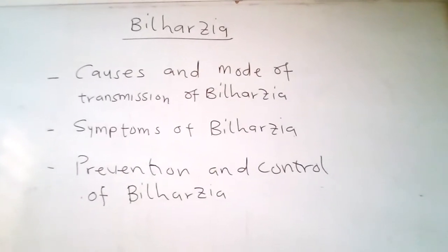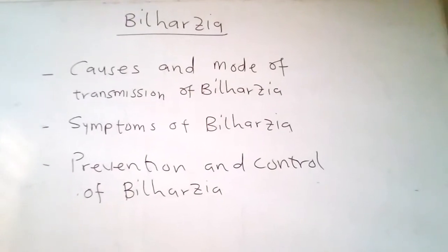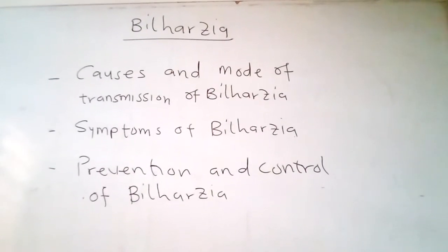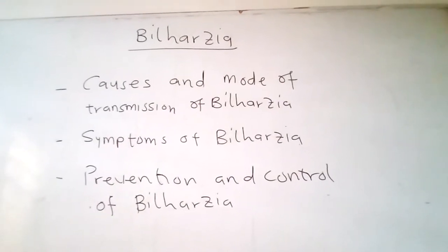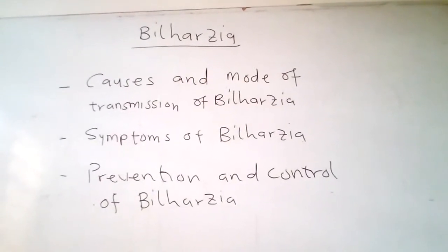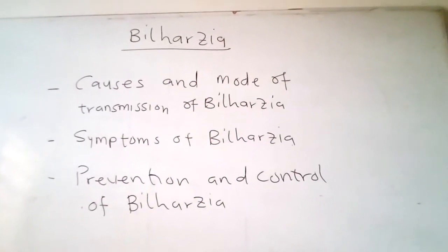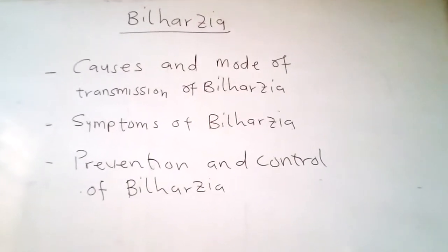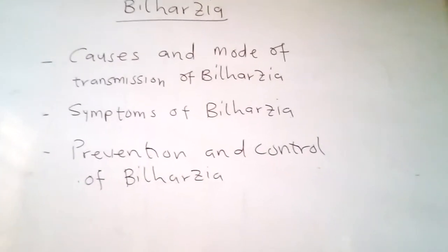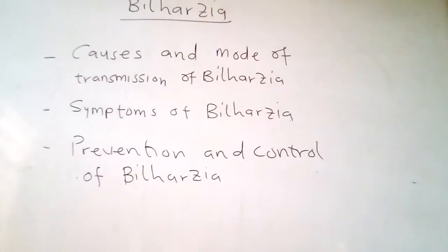So let's go to symptoms of bilharzia. 1 is blood in urine. 2, anemia. 3, itchy skin. 4, pain in the muscles. 5, poor appetite. 6, loss of energy. So if you have bilharzia, these are the symptoms that you will be showing. So let's go to the last one, not the least, prevention and control of bilharzia.